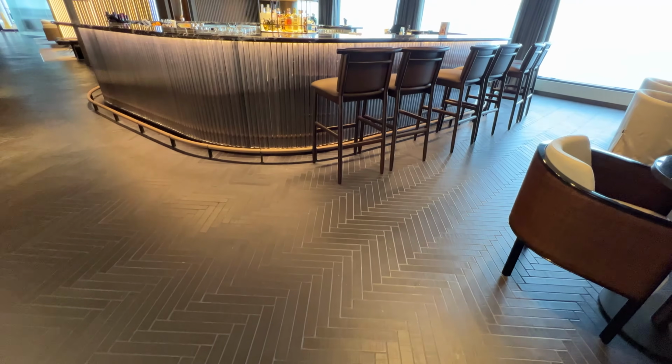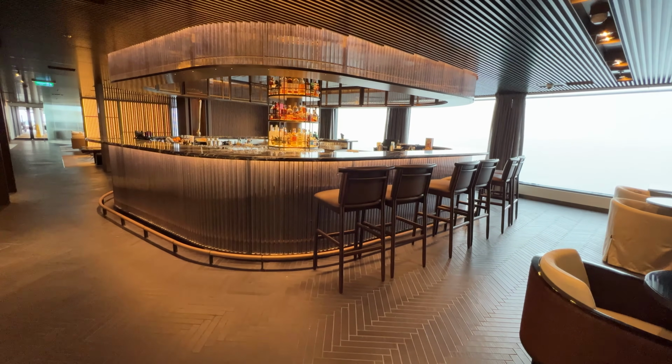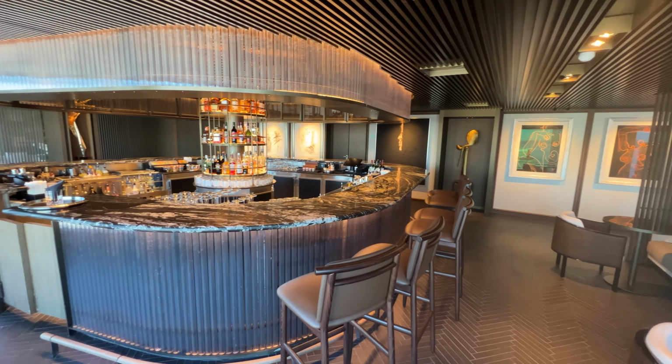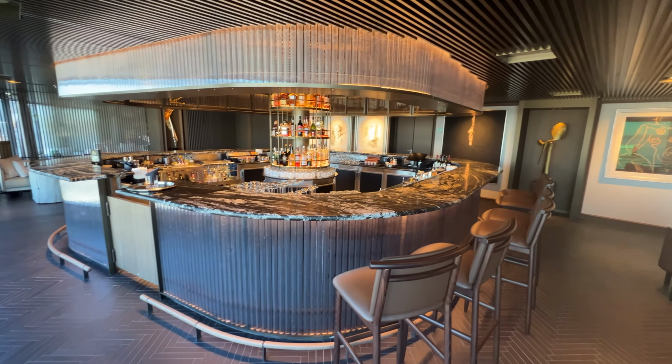Here you will also find the Haven bar. The indoor bar is considerably larger with plenty of seating. So whether you're looking for a morning mimosa or pre-dinner cocktails, you can pull up a seat at this bar. The bartenders are quick to learn your name and your drink orders.